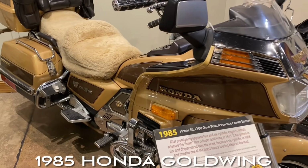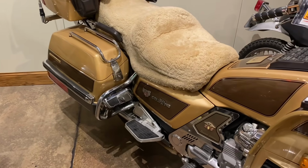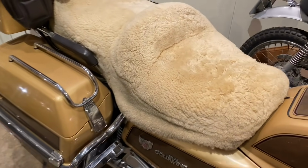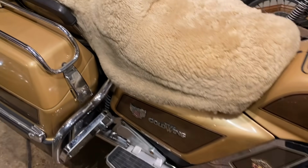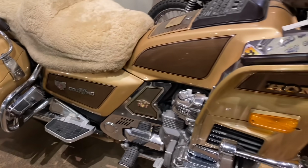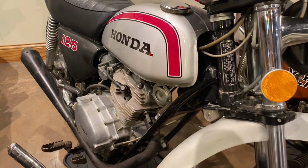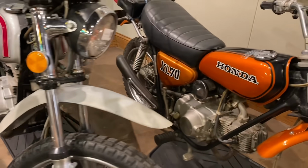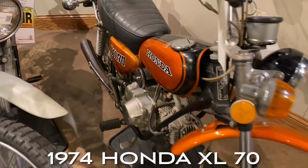Here's your 1985 Honda Goldwing GL1200, one of the finest cruisers ever made. Take a look at this one. This one was all about comfort, that's for sure. The Honda Goldwing, legendary and iconic bike. Honda was heavily involved in the small bore game as well. Here's a 1972 SL125. Right next to it, we have a 1974 Honda XL70.